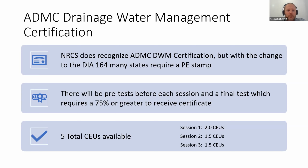Today we will be giving some pre-tests for each session. So there are 3 sessions that will have a pre-test and then a final test at the end. With that final test at the end, we're requiring a 75% success rate to receive that final certificate. We don't think it'll be too challenging, especially if you pay attention all day to Gary's excellent teaching here.